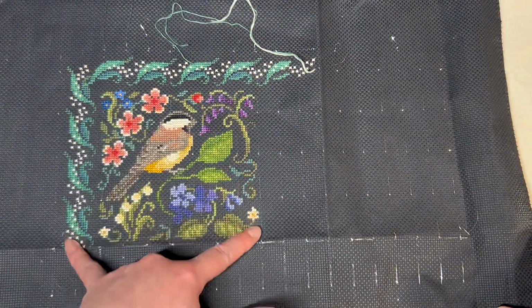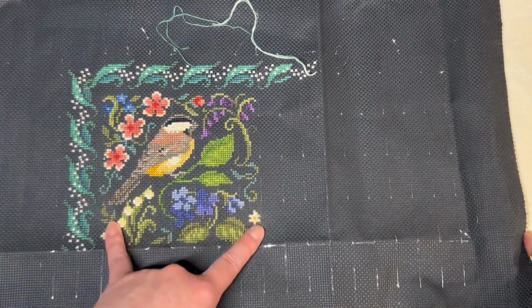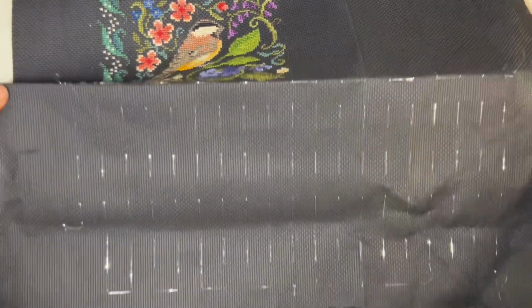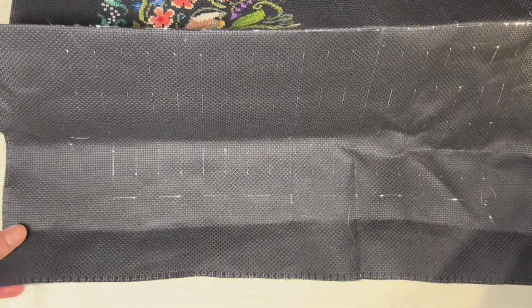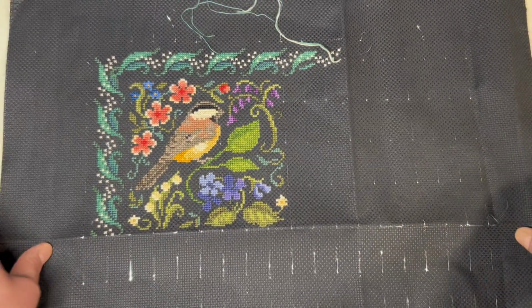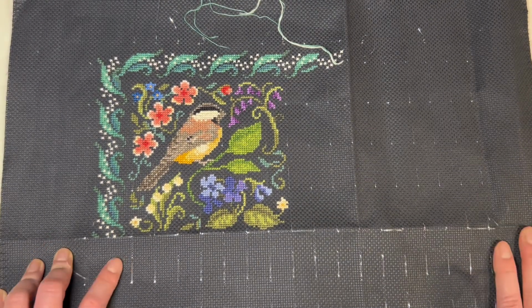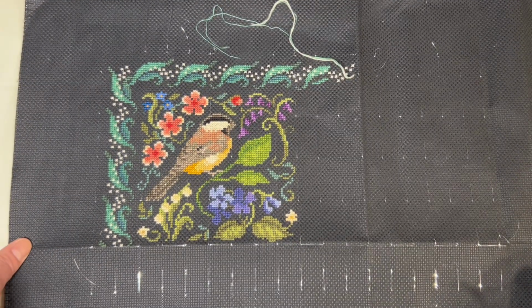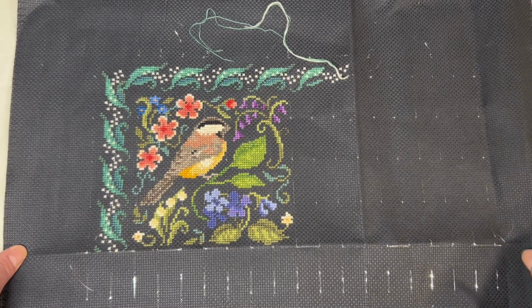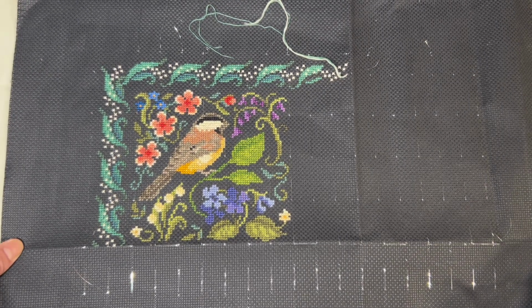You could say it's 4 squares. So this is the first square, there's another one here, and then 2 more down there. So you see, it's not that big. This took me only 4 days to finish. There's a little bit more detailing, I think, in the second picture, but yeah, this is super fun.